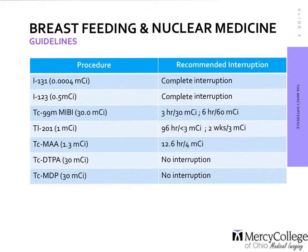Now, for say a stress test, we will use the technetium-99m sestamibi. They tell us that interruption for breastfeeding must be for 3 hours if we only give 30 millicuries, or for 6 hours if we give 60 millicuries. Normally, for a myocardial perfusion imaging stress test, you're looking at probably anywhere from 40 to 60 millicuries. So if a patient comes in that is breastfeeding, we tell them stop it for 6 hours, pump anything that's out between those 6 hours, and just discard it.